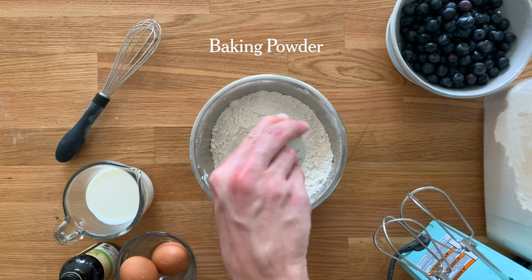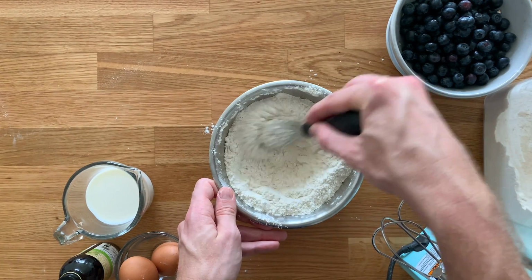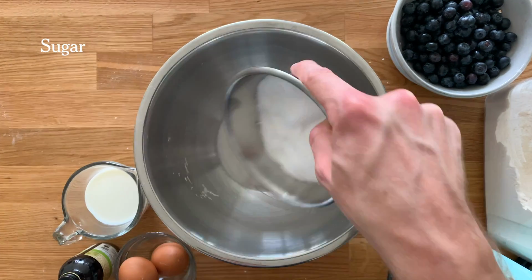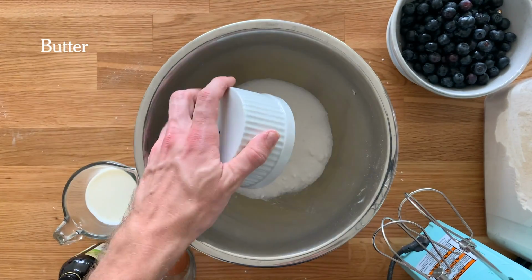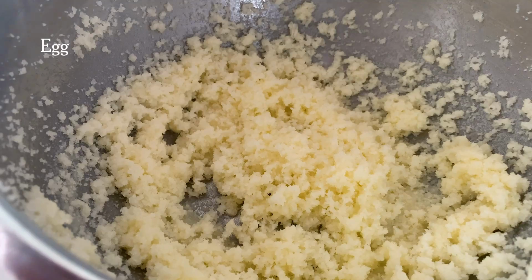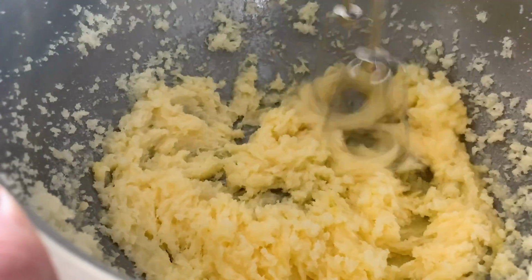Okay, so Jordan Marsh's recipe. These are a little bit more involved. I'm starting by mixing together the dry ingredients and then creaming together the butter and sugar. Here I'm adding the eggs one at a time.